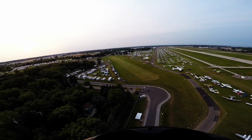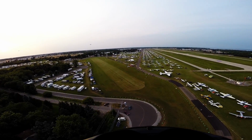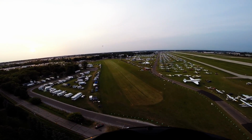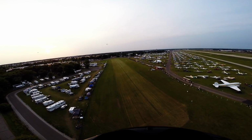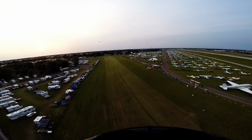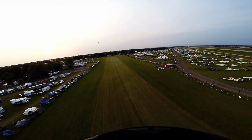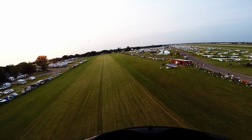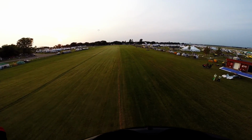There's also a shorter daily briefing, about 10 minutes long, that serves as a debrief for the previous day's flying, and it also covers any relevant changes for the current day. Once you've attended the briefings, you get a bracelet that grants you access to the absolutely perfect 1,200-foot ultralight runway that you can see here. The runway is even wide enough for paramotors to take off across it if necessary.